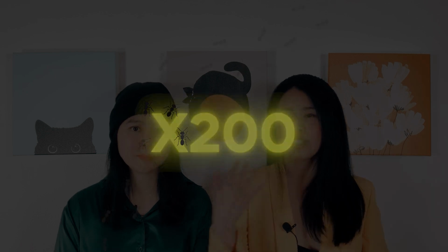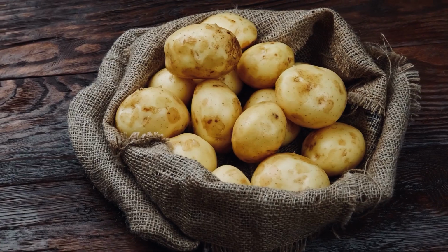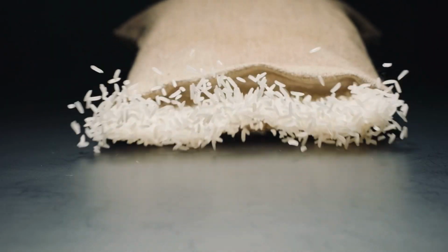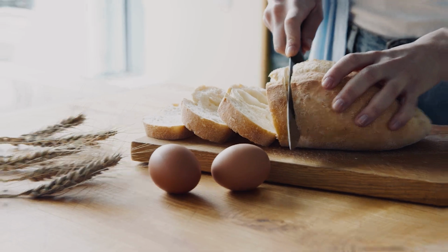Mind-blowing, right? And you might be thinking, that's nowhere near enough for an ant colony's healthy food needs. But here's where it gets interesting. Multiply that by 100, 200, or even 300 ants. Suddenly, we're talking a whopping 6 kilograms. Imagine this will be like the haul: a hefty watermelon, the kind that you can barely fit in the fridge, or a whole sack of potatoes, enough for a family feast, an array of pineapples, juicy and ripe, and a massive turkey, a star of the dinner table, a large family-sized bag of rice, or even several loaves of bread for sandwiches, all that you can eat for the entire week. Now that's a banquet fit for a queen ant.